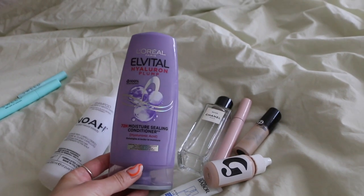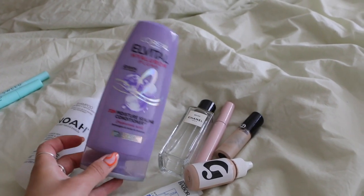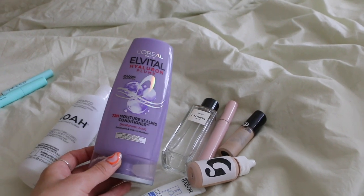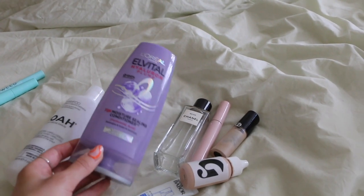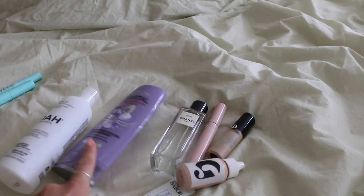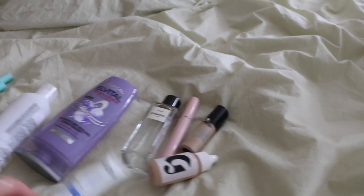Then this L'Oreal Elvital, this is their newest line with Hyaluron Plump Moisture Sealing Conditioner. Really good, really like this hyaluronic range. It smells incredible and makes your hair super soft.